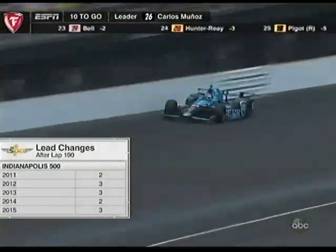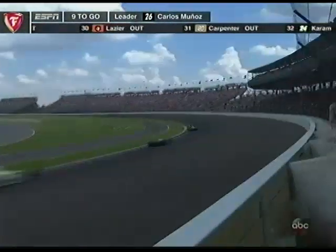Roberto Guerrero, Juan Montoya, Carlos Munoz: three guys that finished in the top two in their rookie year, all three from Colombia. This is another Andretti Autosport car that has moved to the front. Munoz has the lead. Davey, it's interesting to note when they come off of turn number four, we've got one eye on the racetrack and one eye on pit road.